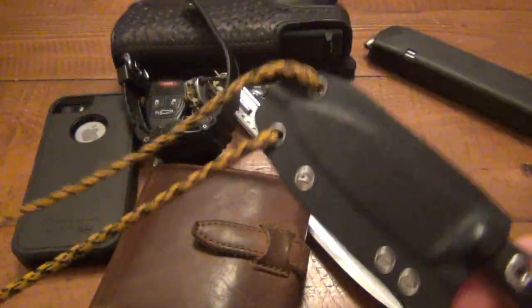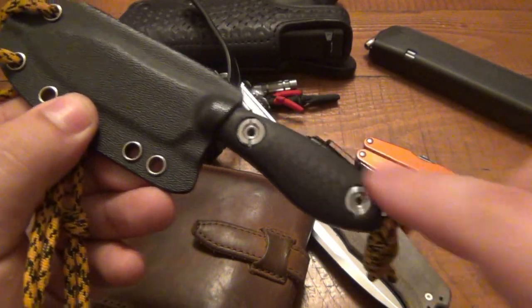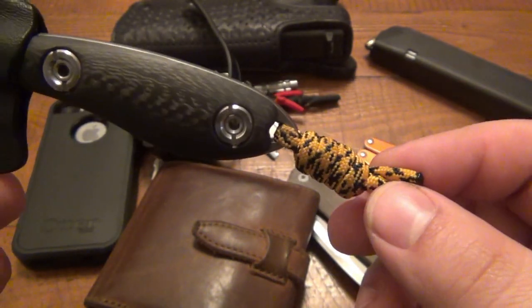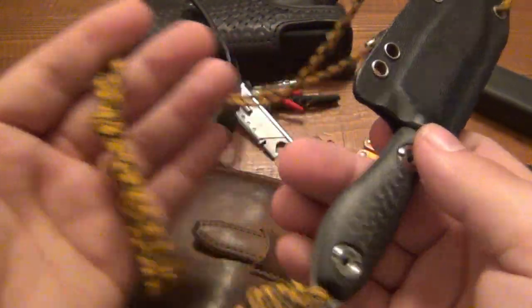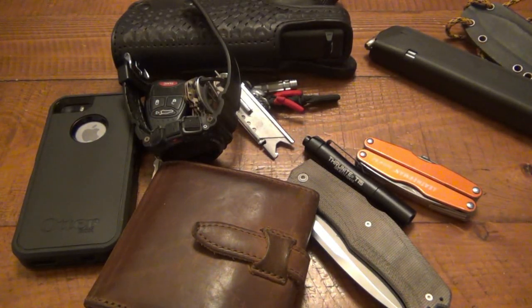But it is an awesome knife. I love it. I wear it every single day. As you guys can see, I swapped out the scales. If you haven't seen my update video on this, I did switch to some carbon fiber scales. And I went with a kind of gold, yellow, and black lanyard and necklace combo there. I think it's just a pretty cool color combination. So, I get lots of compliments on that.